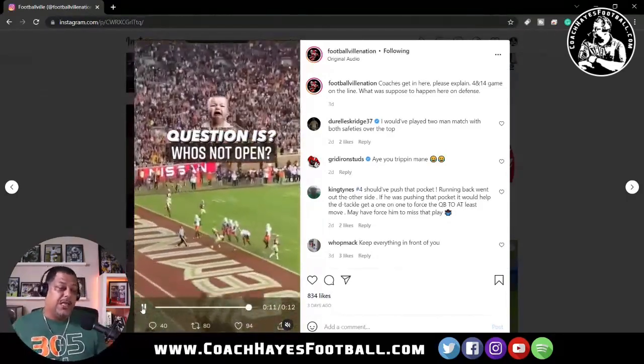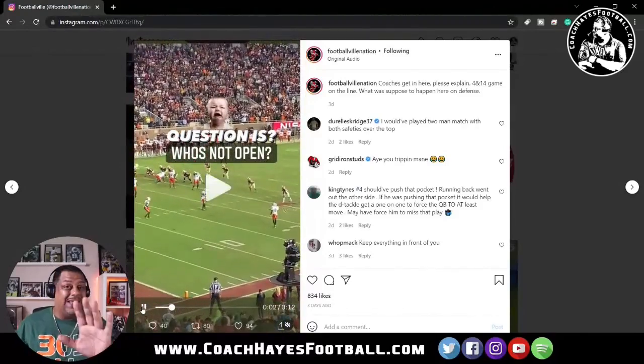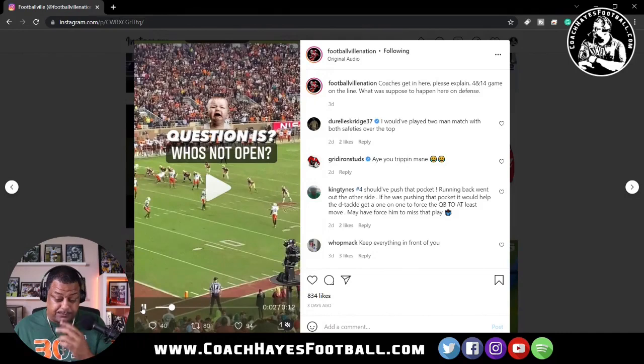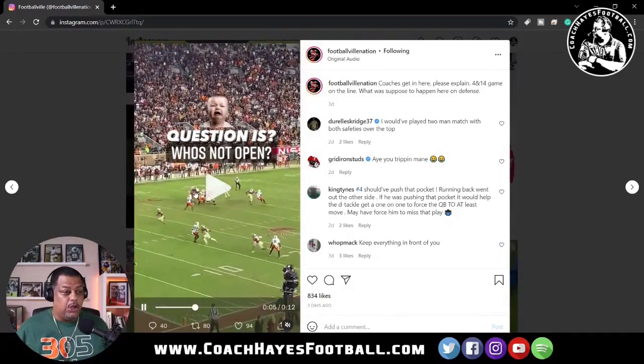Now, let me say this. I'm going to go to the flip part of this. I want to say this: speculating why Manny Diaz called this play. The quarterback, Travis, has feet. He can run. Let's look at the box of this. You have Keontre Smith right here. Keontre Smith is spying the quarterback. That's the spy.